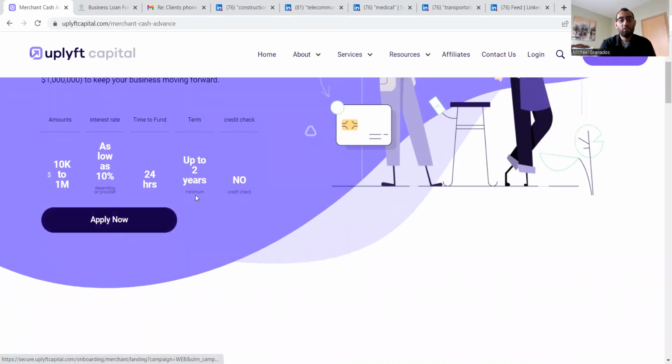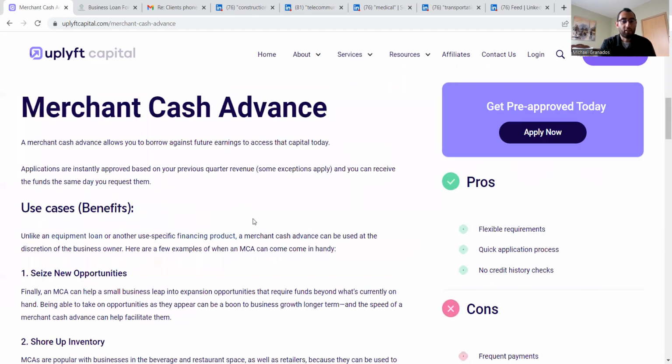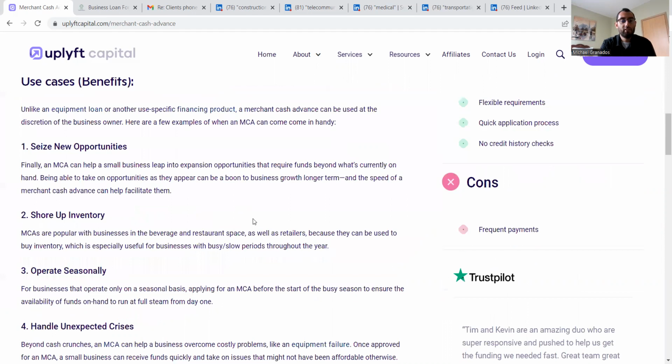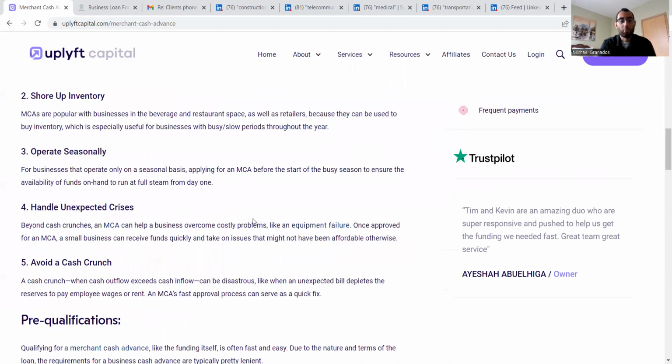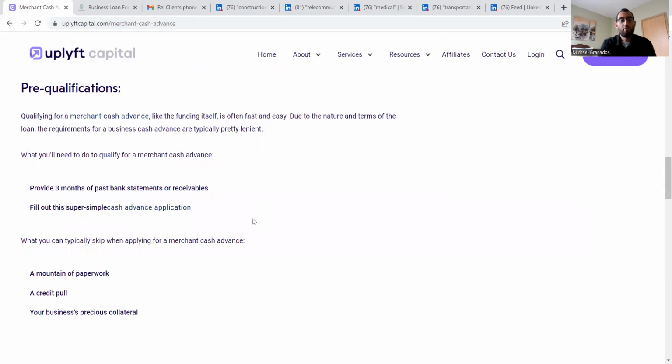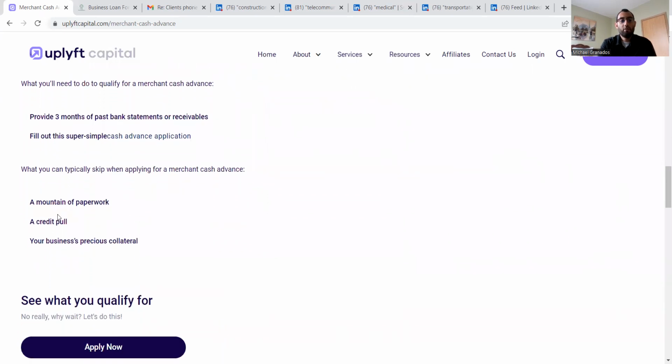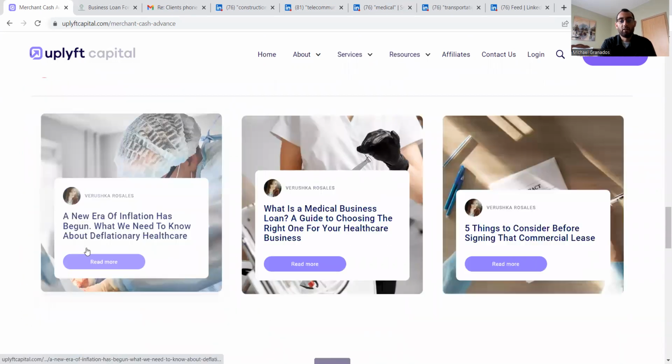24 hours, up to 2 years minimum, no credit check. They say that, but I would say, credit is a factor. A lot of these use cases, benefits: seize new opportunities, shore up inventory, operate seasonality, handle unexpected rises. Pre-qualifications: provide 3 months of past bank statements or receivables, fill out the super simple cash advance application, where you can typically skip the paperwork, credit pulls, your business's previous collateral is not something that we'll look at.